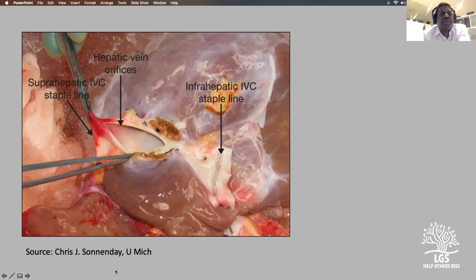The best way to learn this is by doing it once. It's quite easy, or looking at renal vein anastomosis in a renal transplantation. It's a very good YouTube video by Chris Sonande from the University of Michigan, and you can see the good cut. In this they have divided the caudate lobe, and you have to cut at least 6 to 8 centimeters of cava to get a good anastomosis.